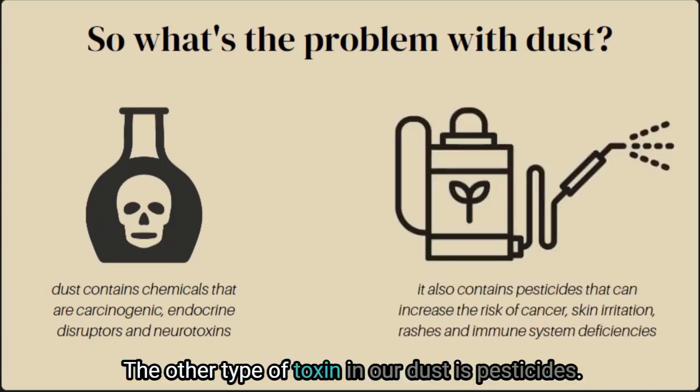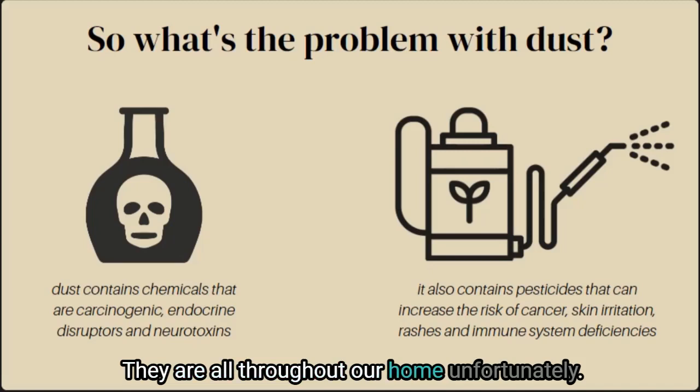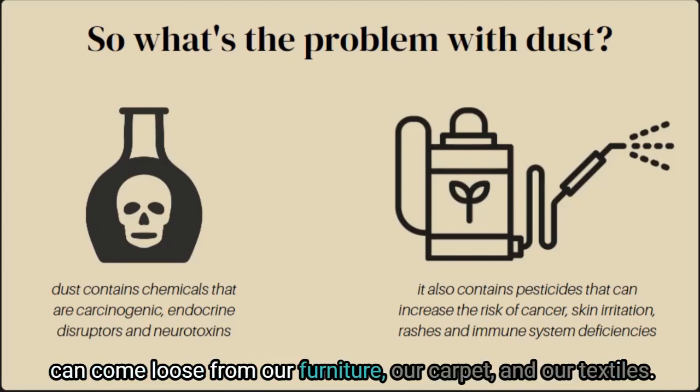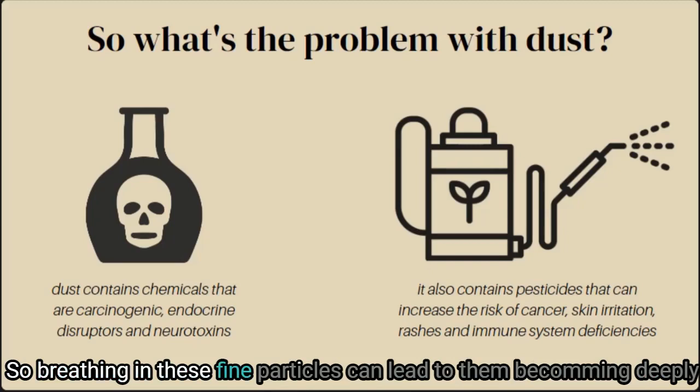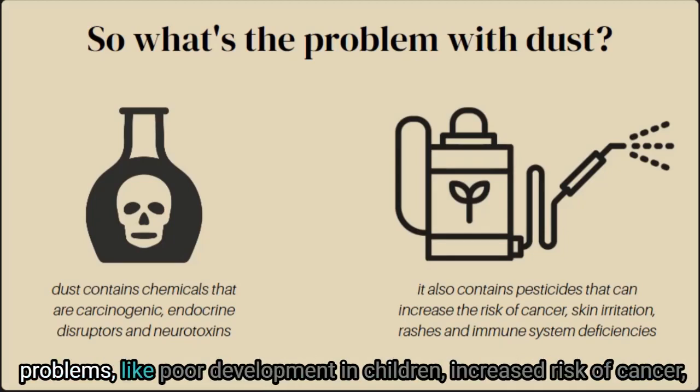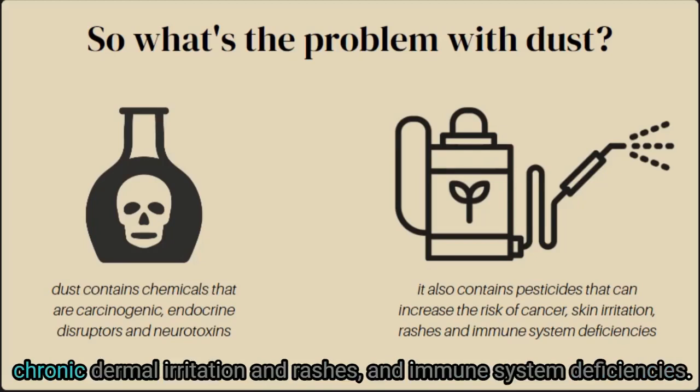The other type of toxin in our dust is pesticides. They are all throughout our home, unfortunately. They come in on our shoes, and they end up in fine particles that can come loose from our furniture, our carpet, and our textiles. So breathing in these fine particles can lead to them becoming deeply embedded into our lung tissue, where it causes a number of health problems like poor development in children, increased risk of cancer, chronic dermal irritation and rashes, and immune system deficiencies.